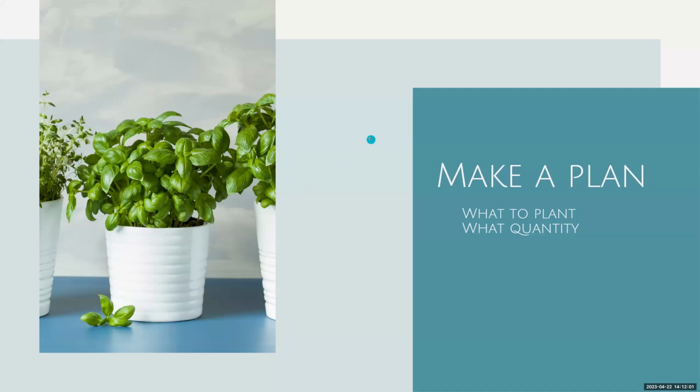Another one that I really like, I think a lot of us do, but if we're incorporating basil, a lot of us want to make pesto sauce with it. One little plant is usually not enough to make a whole batch. So if making sauce is something that you're interested in, you're going to need to plant several of these plants in order to have the quantities that you need. So think about what you enjoy and how much of it you're actually going to need in order to use those things. All right.